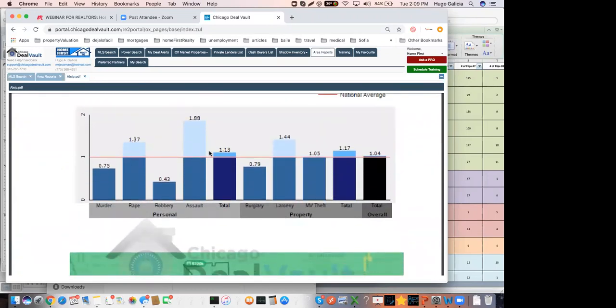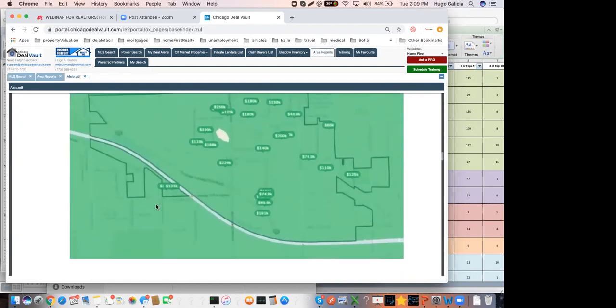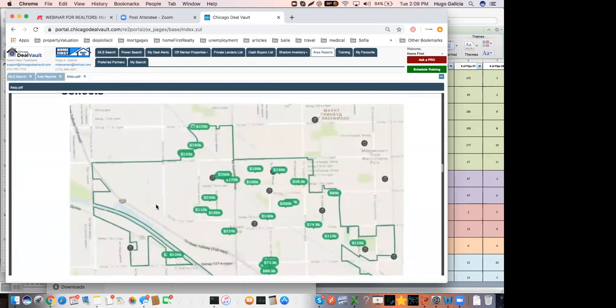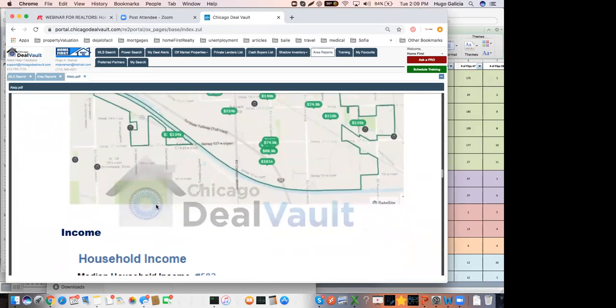So the crime, for instance, the red line is the average. So there's certain crime types that are higher than the average. And then we have a heat map. So the heat map is fairly clean. Otherwise, you would see red and orange spots. Schools, black markers are still okay, schools.